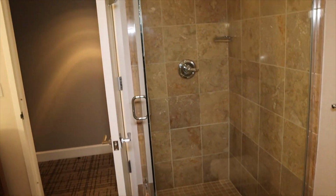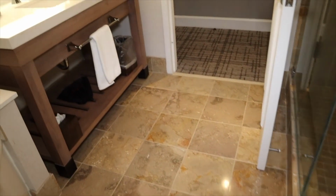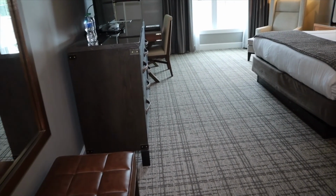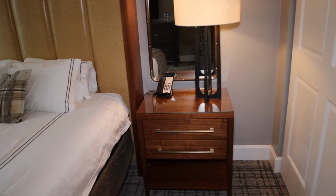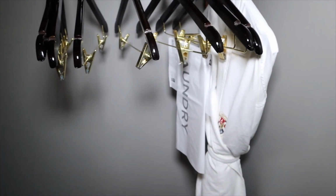So of course there's also the standing shower there, which I found very convenient because I did not have time to lounge in the tub because I was only there for like 2 days. So getting into the bedroom here. As you guys can see, this is the king suite. So there is the large king bed. I love that the lamps and everything were right next to the bed and that it had such a huge closet. And you have your safe there and plenty of room to hang your clothes.